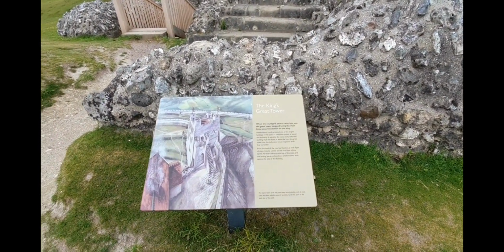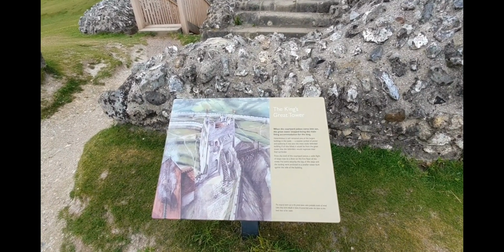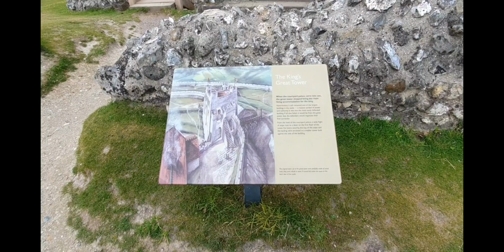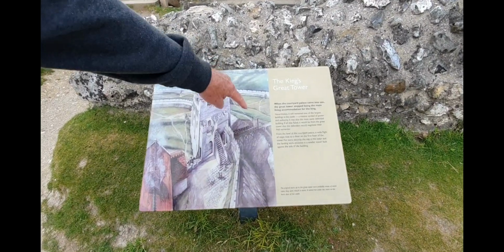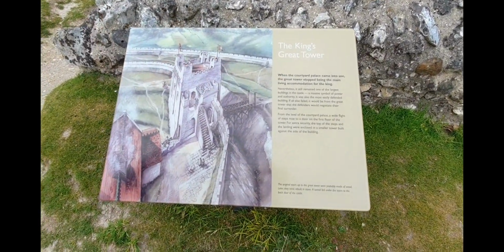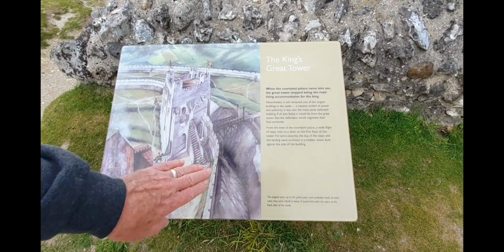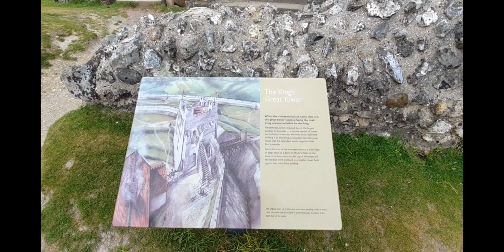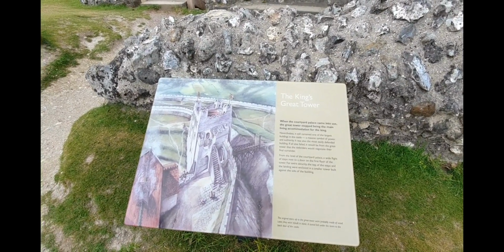Look in, the King Bright Tower would have been here, and it would have protected the rear entrance that we've just been looking at. And we have the big moat that stopped invaders possibly getting in.